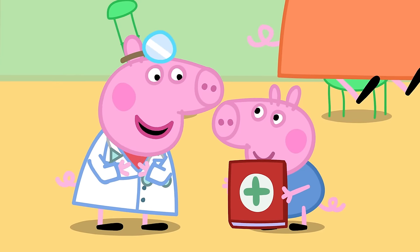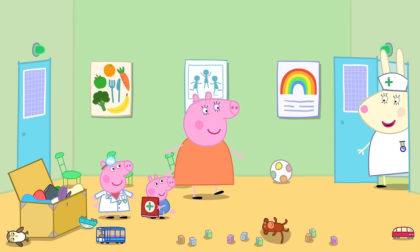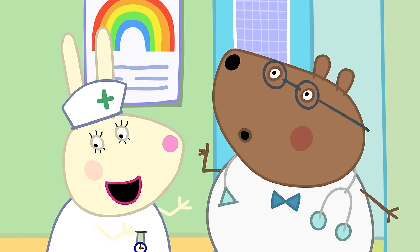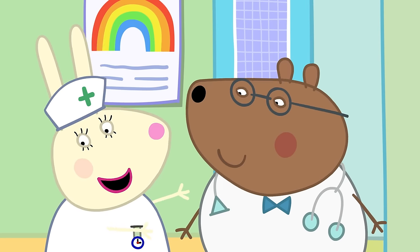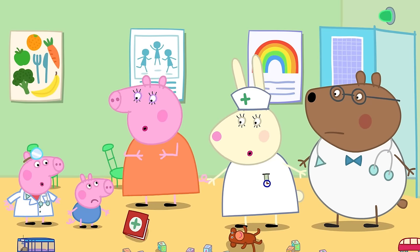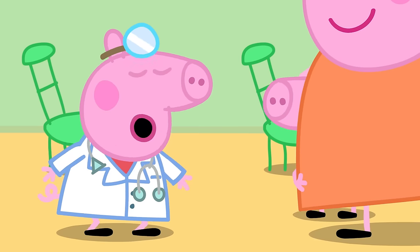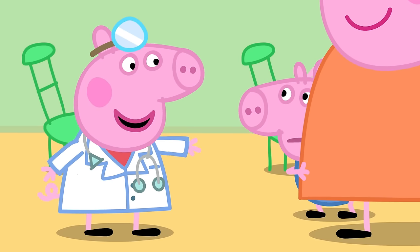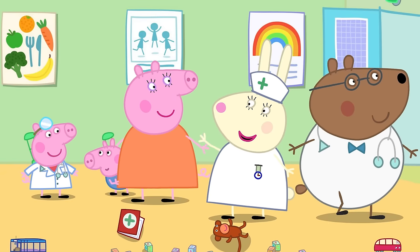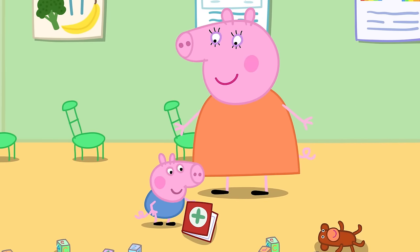Hello, I'm Dr. Peppa Pig. Hello, Dr. Peppa Pig. I'm Nurse Miss Rabbit. And this is Dr. Brown Bear. Ready for your checkup, George? No! George has never been to the doctor's before. He is a little nervous. Don't worry, George. The doctors just want to make sure you feel good. Exactly. Come on in and don't forget your little red book.